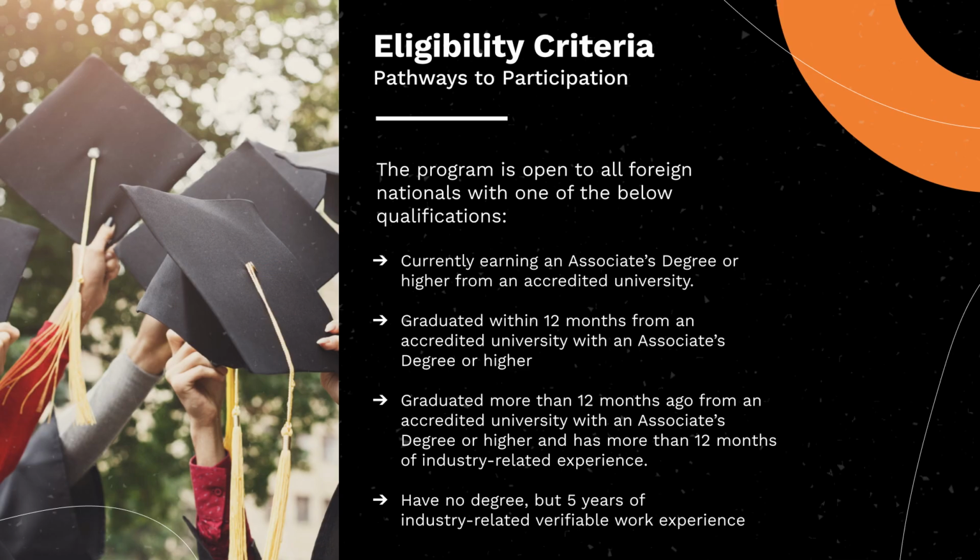If it's the case that you have worked within the hospitality industry, but you did not study that specific field, as long as you have at least 5 years of experience, you're eligible for these programs. So if you match with any of these 4 profiles, you're eligible and you can move on with your application.